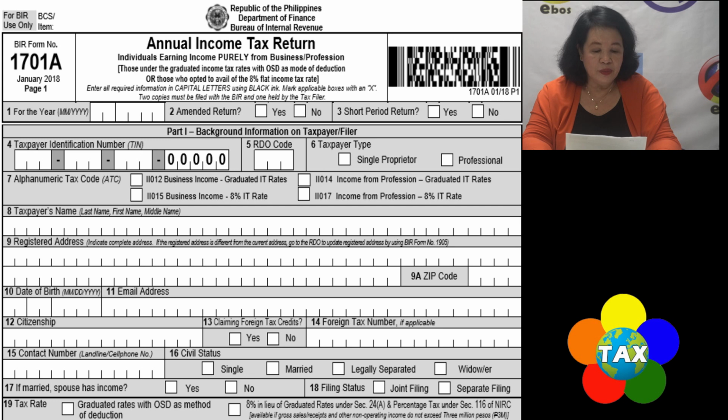Number 10, date of birth. This is the date of birth of the person, of the taxpayer or the registered taxpayer. Date of birth and then the email address. In the use of email address, use your own email address. Do not use the email address of your accountant or any other accommodation email, because you will have problems, especially when you have to wait for the confirmation. Okay?